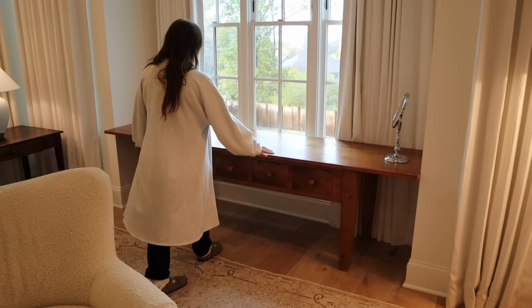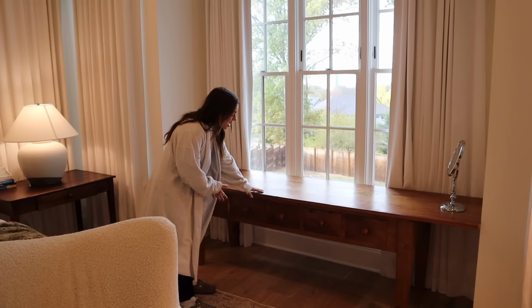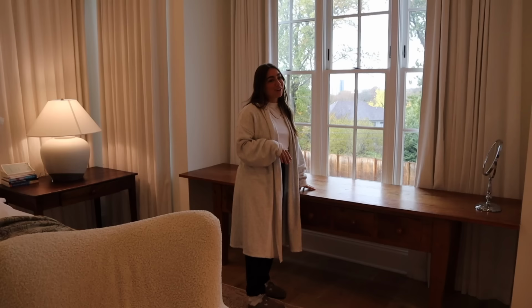So this piece, there were a couple things we thought about doing with this corner, but I really needed a place to do my makeup, and we saw this piece and we were like, okay, it's almost the exact measurement of this little slot. And it has a ton of drawers, and so I have all my makeup and beauty products in here, so I'll pull up a stool and do my makeup right in front of the window. It's just nice for extra storage, and we can also put stuff on top. I end up putting laundry on here half of the time, which is kind of dangerous, but it's been a really good solve for that spot for now.